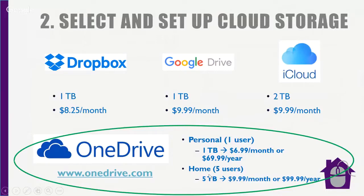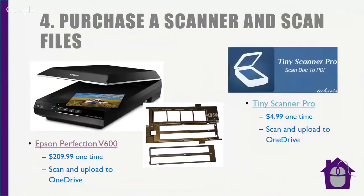Now, if you're a home user, let's say you have a spouse and 3 kids, then you would want the home account. And for a little bit more, so for $99 a year, you would each get an account and you would each get 1 terabyte. So it's 5 terabytes total. The term terabyte, if you don't know, just means a lot, right? It's 1,000 gigs. It's just a lot of storage space.